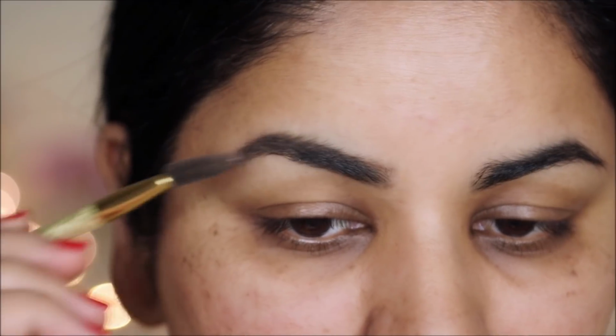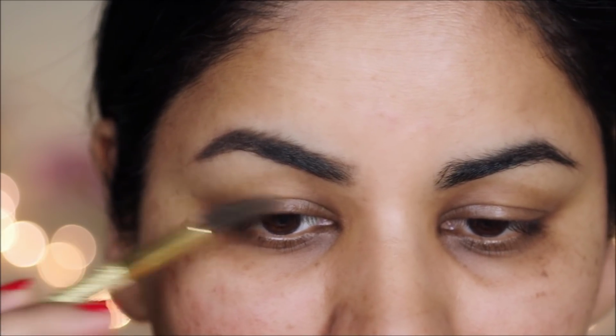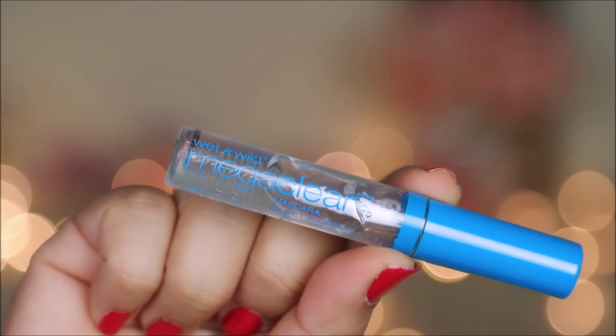Using a spoolie, I'm going to comb my hair just so the color spreads across evenly. And then I'm going to set my eyebrows using a clear mascara. This is the Wet n Wild Mega Clear Mascara.